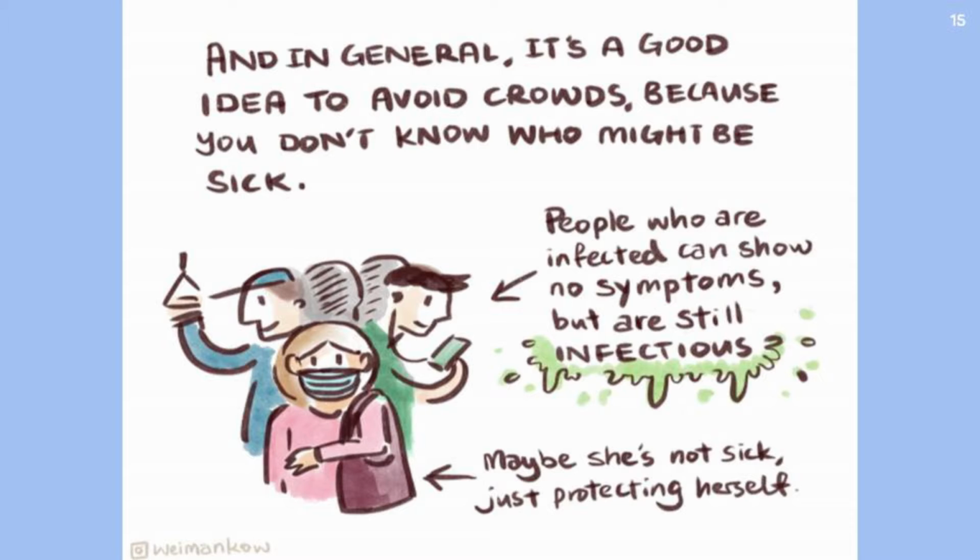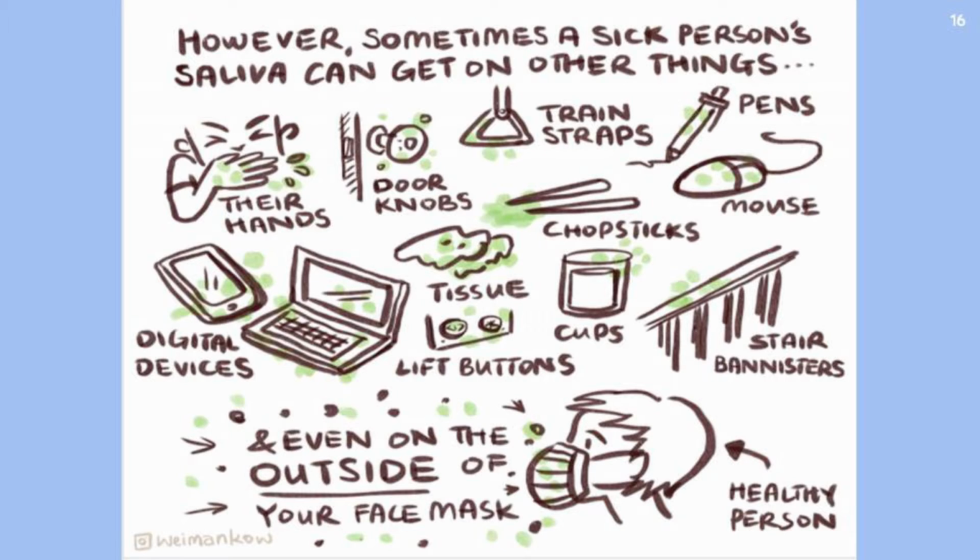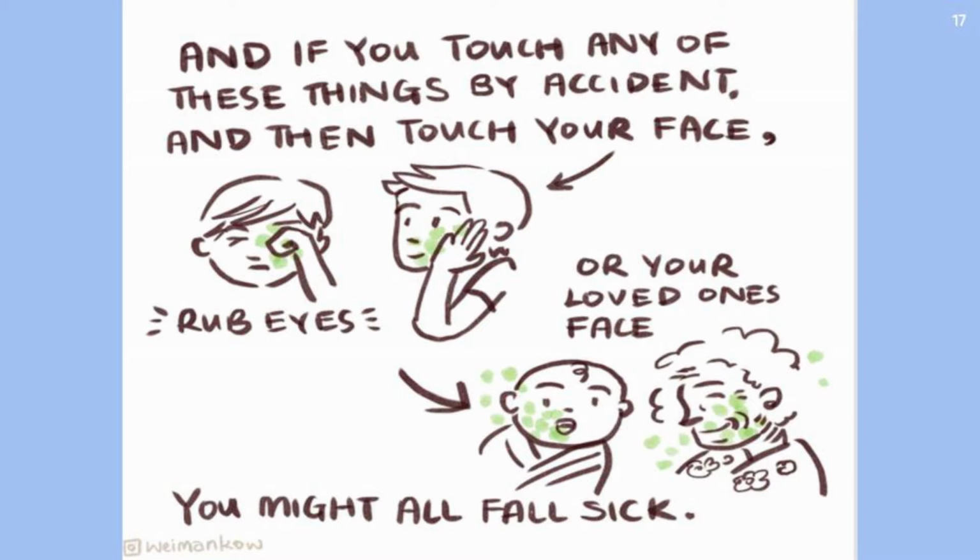People who are infected can show no symptoms but are still infectious. Maybe she's not sick, she's just protecting herself. Somebody might think that. However, sometimes a sick person's saliva can get on other things: their hands, doorknobs, train straps, pens, chopsticks, mouse, tissue, lift buttons, cups, stair banisters, digital devices, right? And even on the outside of your face mask. And if you touch any of these things by accident, then touch your face, rub your eyes, or your loved one's face, you might all fall sick.